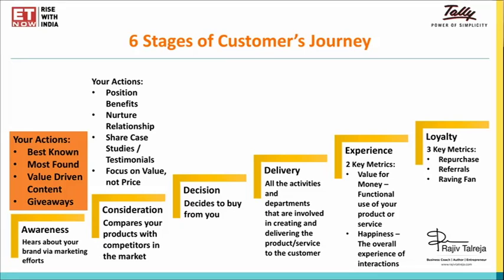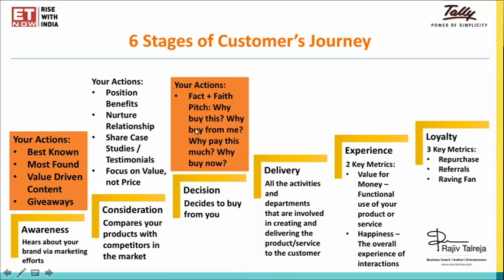So you got to do this. Now, when you take the action of positioning your benefits, you nurture the relationship with your target customer. You share case studies and testimonials. You focus on value, the value you can add to them. That's when you compel them to move from consideration to decision, where they decide to buy from you. That's when you move them to decision.